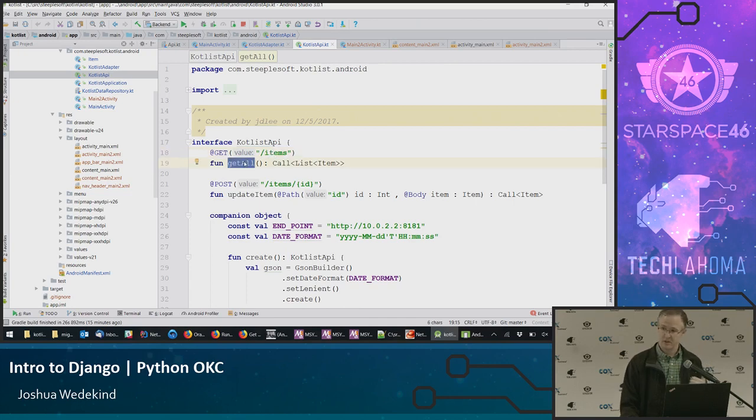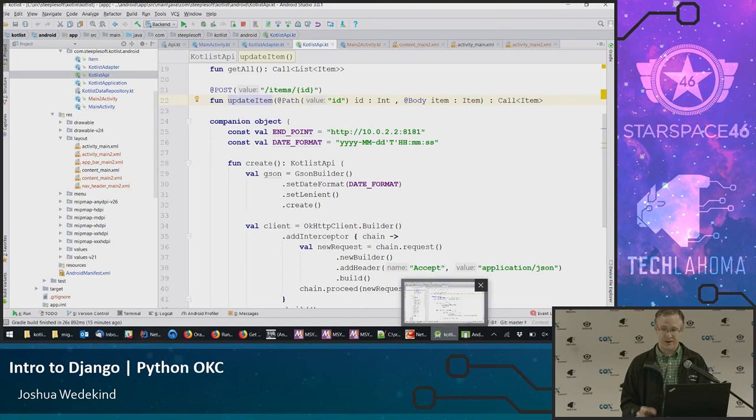Get all is a method that we'll call in our code, and it's going to return a list of items. And for post, kind of the same way. We've got a companion object. If you have something that you want static in a class, like I said, Kotlin doesn't have static methods, static variables. So if you want something that's static, it's the equivalent of Java statics, you declare a companion object.